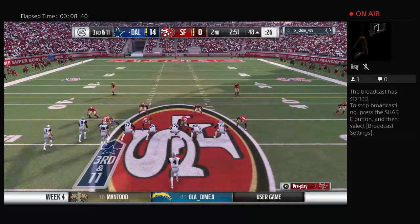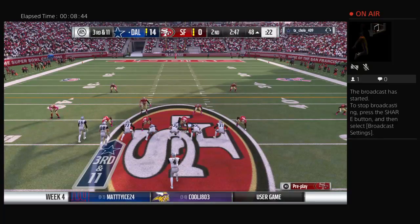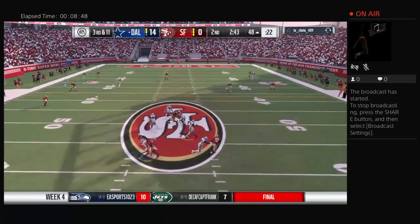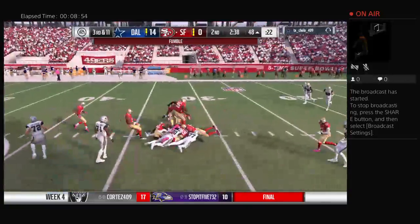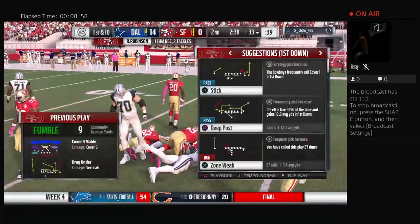3rd and 11, five in the secondary now. Nickel look. On 3rd down, it's Prescott. Escaping the pressure right. He can run for it, and he will. And he lost the football. And they have the football and will set up shop at the 33-yard line.